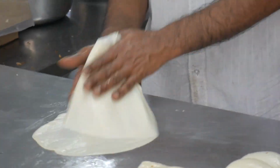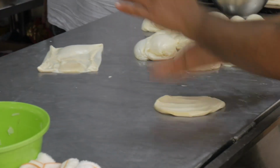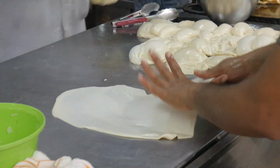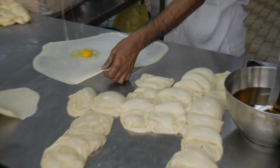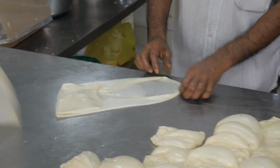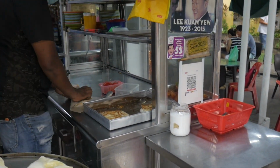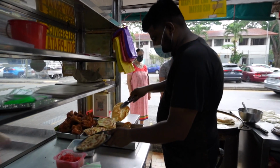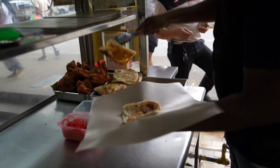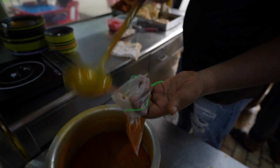make the prata from scratch. There's already a freshly made prata dough. They take it, stretch it, flip it up, flatten it out. Depends on your order. If it's plain, that's it. If you want egg, they put egg on top of it, and then they cover it on all four sides and then flatten it up, get it ready for the griddle, and flip over to the next station, which is the packing. Those who want to dine in, you get it on a plate. If you want to tapao or have it for takeaway, you get it in a brown paper. They put the curry sauce in the plastic.